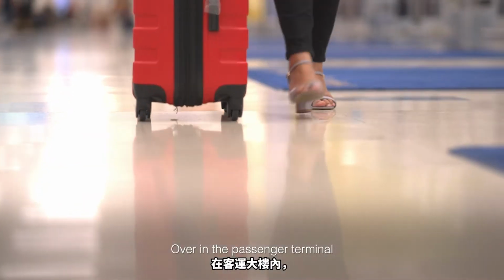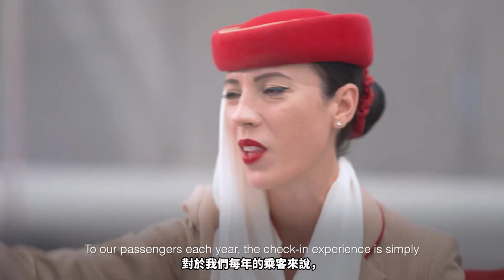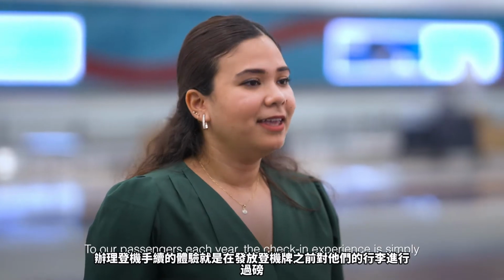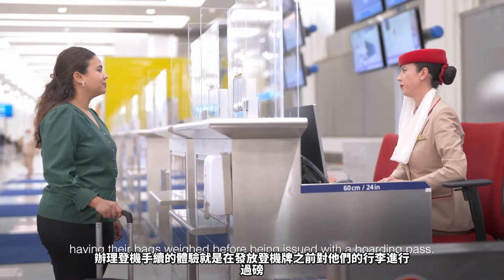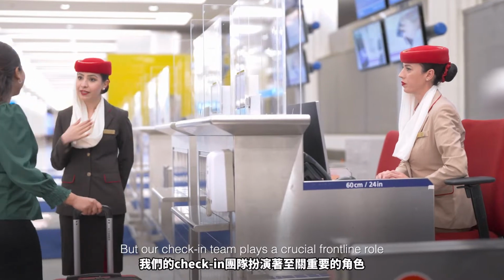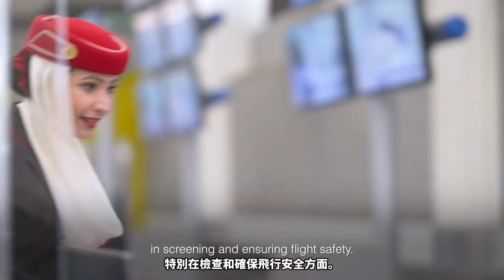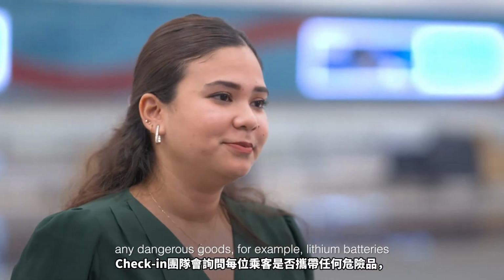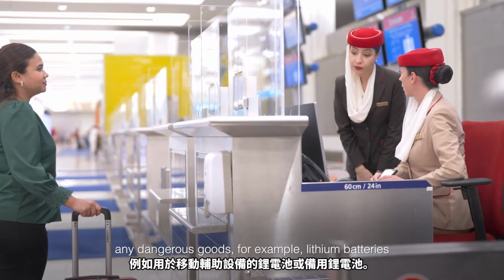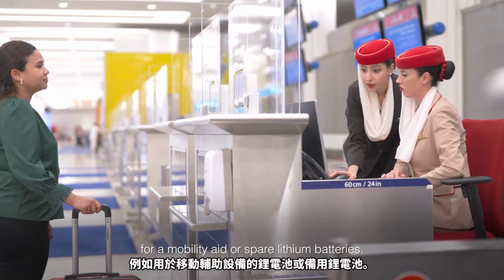Over in the passenger terminal, the check-in team follows similar acceptance procedures. To our passengers each year, the check-in experience is simply having their bags weighed before being issued with a boarding pass. But our check-in team plays a crucial frontline role in screening and ensuring flight safety. The check-in team ask each passenger if they are carrying any dangerous goods. For example, lithium batteries for a mobility aid, or spare lithium batteries.